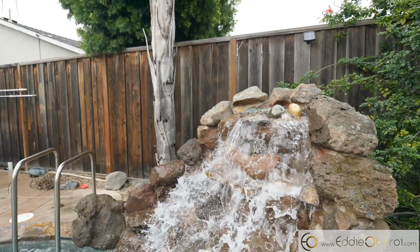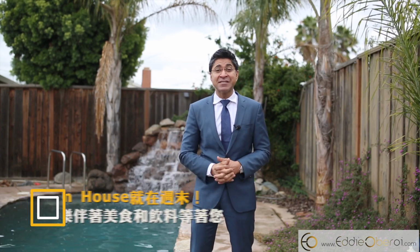But thank you so much for taking the tour. As you saw, it's a gorgeous property, and look at this backyard over here. Imagine throwing a pool party for your kids while you guys are enjoying all the amenities inside the house.